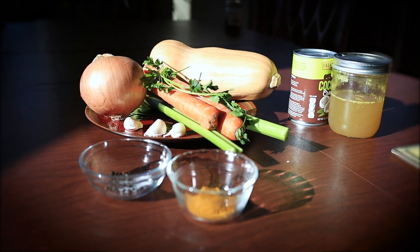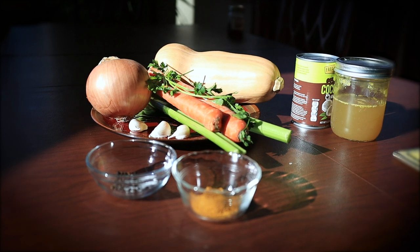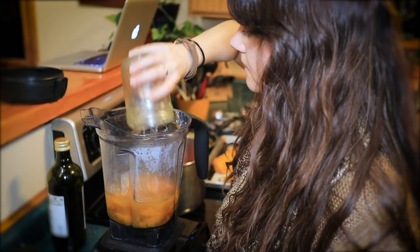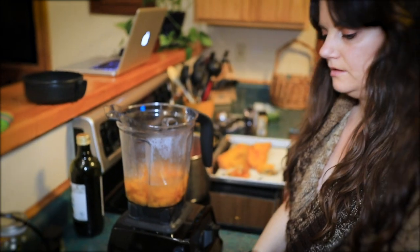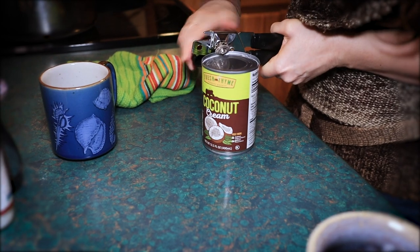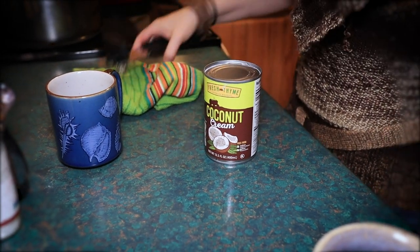What I love about this soup recipe is that there's pretty much no waste because we buy all our vegetables without any plastic. We put them straight into our cloth bags, and then I make the veggie broth from our scraps from our veggies. And the only thing that comes in a container is the coconut cream, but that can be recycled.